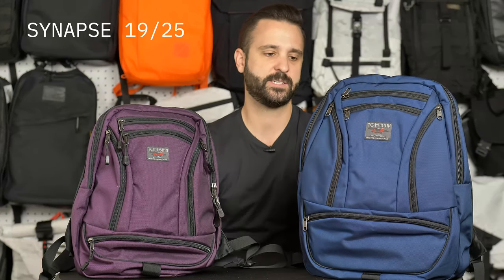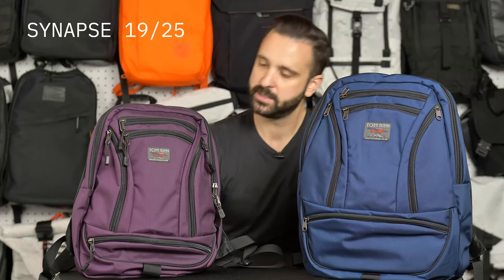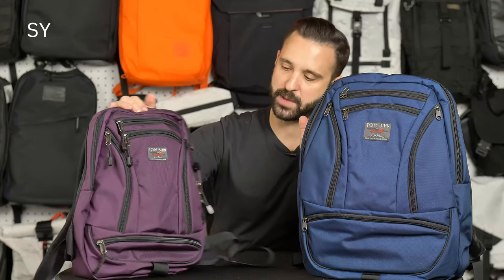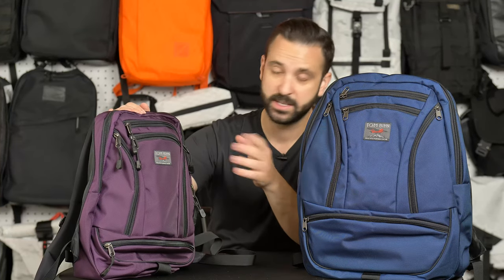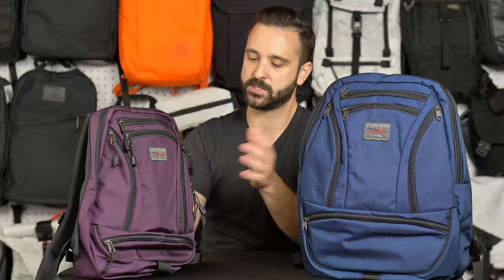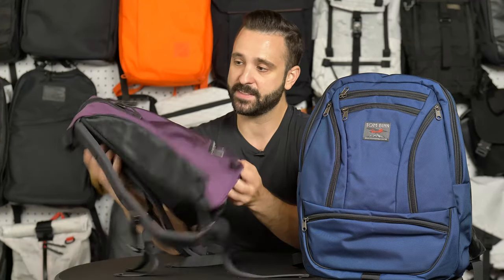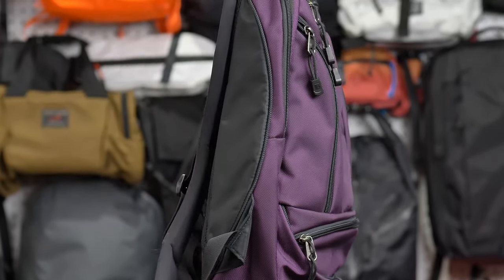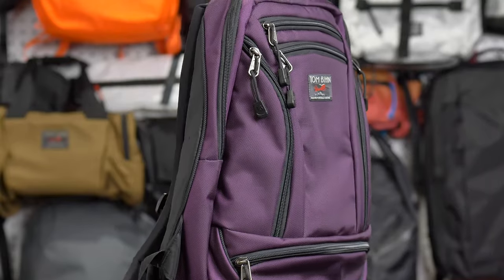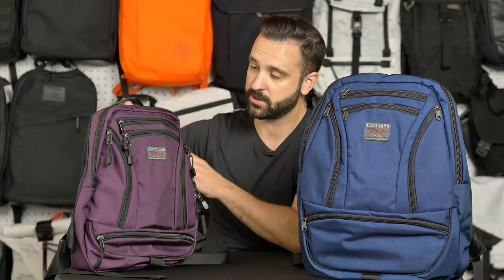So first up, we have the Synapse. This is probably the most recognizable Tom Bihn bag on the market. It's an older classic bag. This is probably the bag that people associate with Tom Bihn the most, and for good reason, right? It's stood the test of time. It's been around forever. And this is probably, I would guess, Tom Bihn's best-selling bag. It really has to speak to you, right? It has that classic Tom Bihn look, but I think it's probably the most utilitarian bag in their collection.